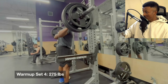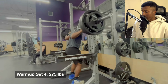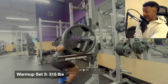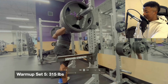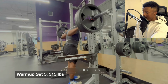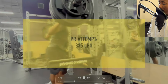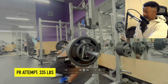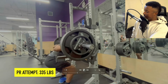Now we just did the 225s and now we're going to move on with the 275s. I try to limit the belt use as much as I can to when it gets really heavy and when I get really close to the PR attempt, which is starting now, with the 315, which is going to be our last warm-up set prior to the PR attempt. And yeah, it went up pretty okay. So I was pretty confident going into the PR attempt of 335 pounds. And here we are. We're going to go down to good depth and back up again. And almost.